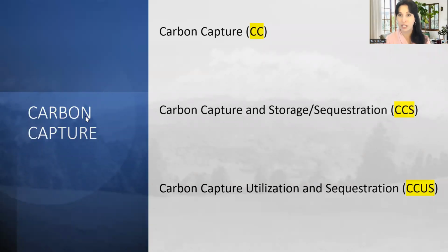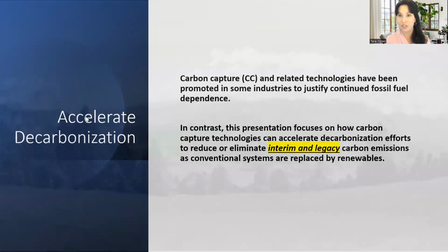Carbon capture or CC technologies are commonly referred to by these acronyms, CCS and CCUS. The purpose of this talk is to emphasize the climate mitigation potential of employing carbon capture as a decarbonization tool to tackle interim carbon emissions as conventional systems are replaced by renewables.